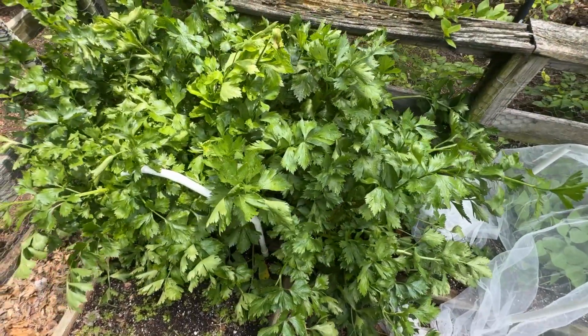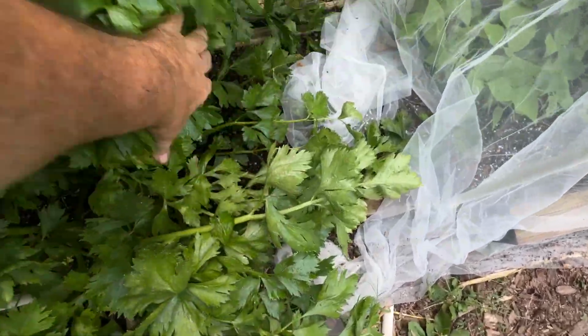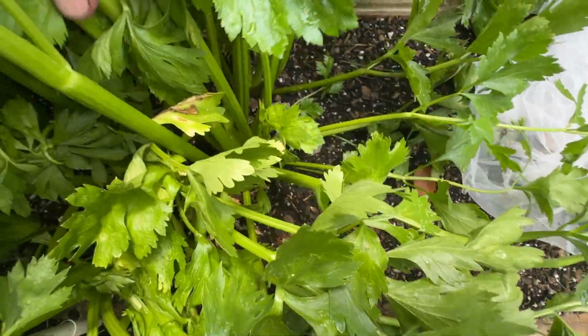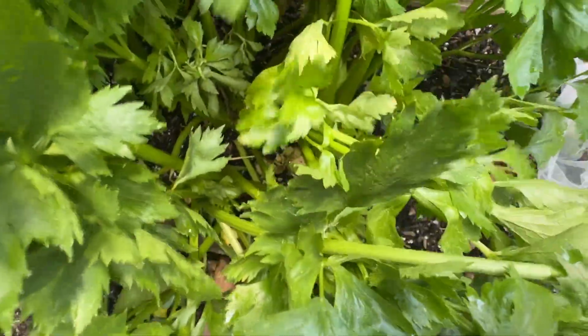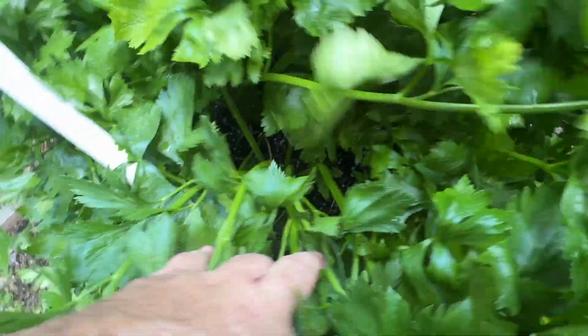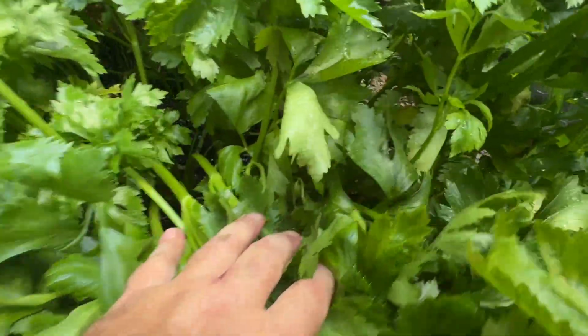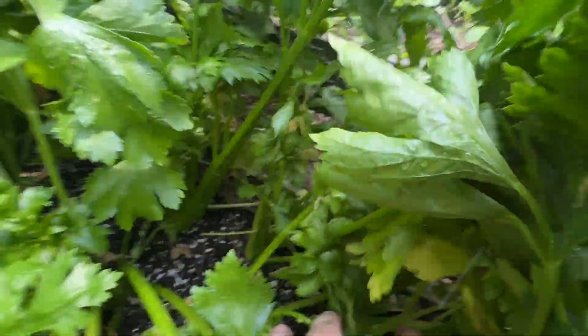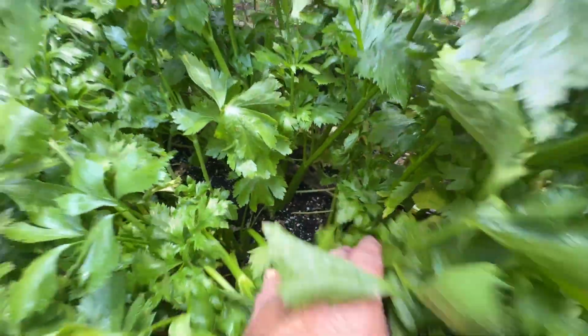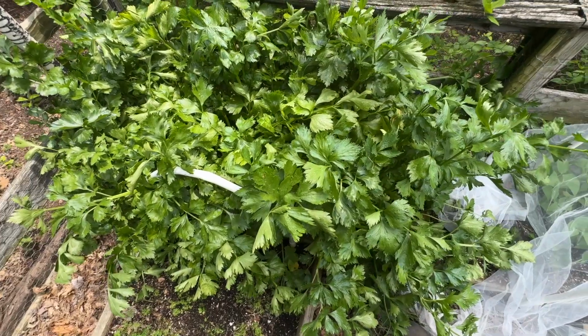Right next door is the celery, which is doing good. A lot of thin stalks, as you can see, but there's some decent ones too, particularly as you work your way through the forest here. Yeah, it's really tough to tell, but I've seen some really decent celery stalks. I think this plant in particular back here has some decent stalks on it. Even if they're a little thin, I mean, it's not so bad. But plants look really healthy and growing strong.